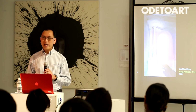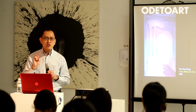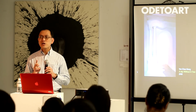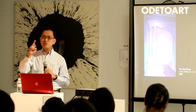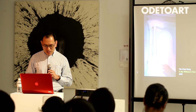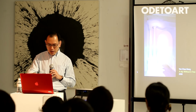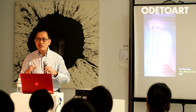Now, this work is called A Day Without a Tree. It actually won the $45,000 Asia Pacific Breweries Award in 2008. I don't know how many of you have seen this work. It was at the National Museum. When you go in, I'm not sure whether this is a very good picture, but there are other parts where it looks like a nuclear meltdown.